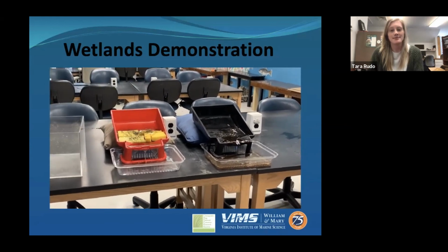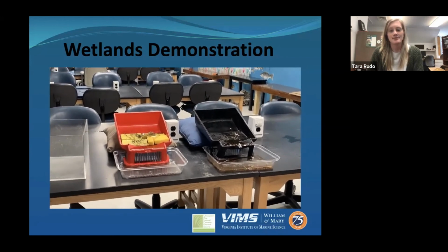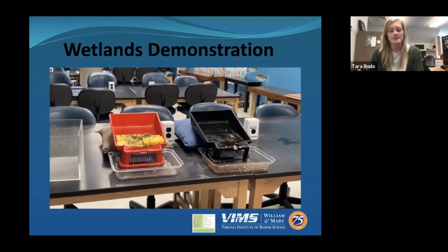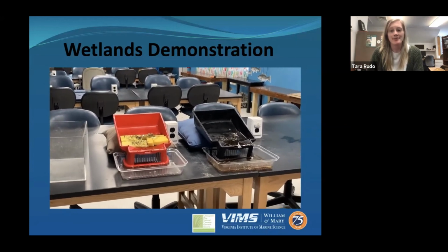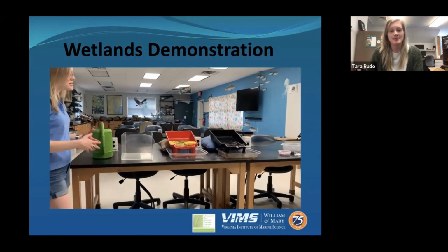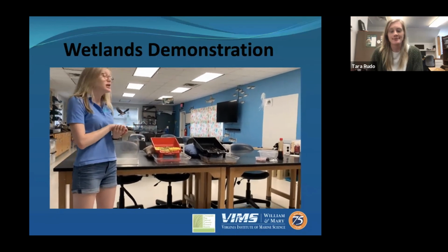Perfect. So now that is going to rinse down. So again, this is simulating when we have a storm further upland. All of that storm water, we call it, will wash into storm drains that's not filtered, eventually into creeks and rivers, and down to our marshes and eventually our oceans. So now that our storm has passed, we are going to look at what happened.